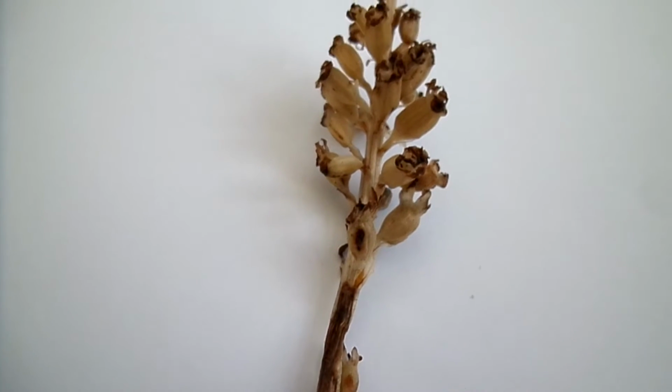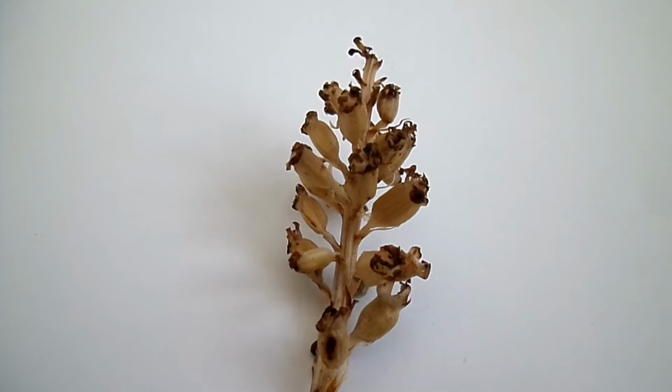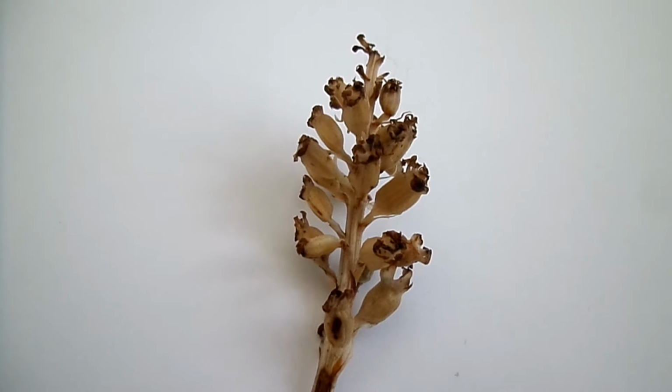This particular example here came from the Laneshore Woods near Sturton, where it was last recorded something like 50 years ago.